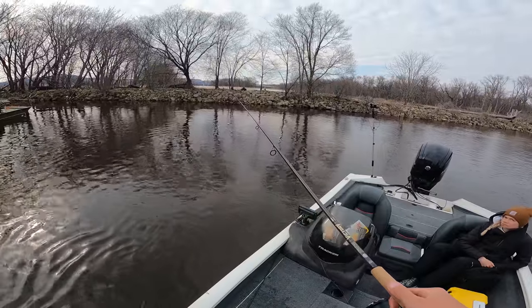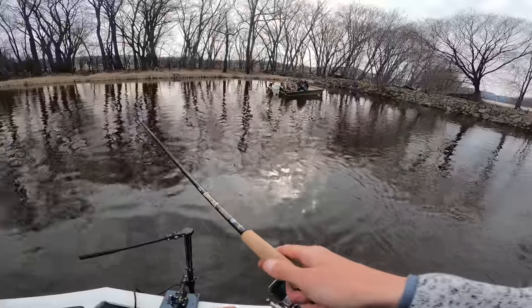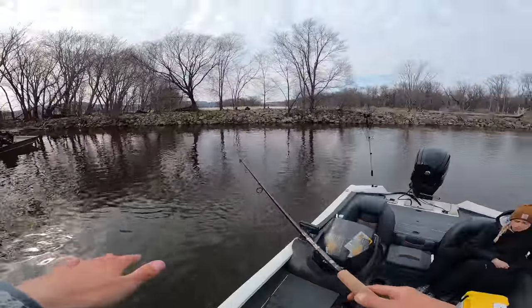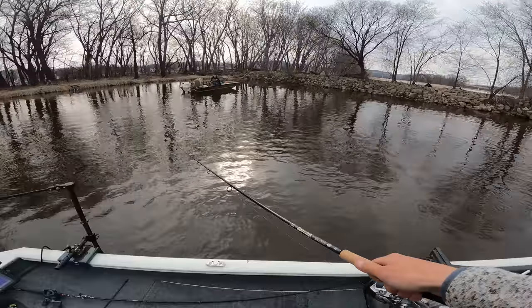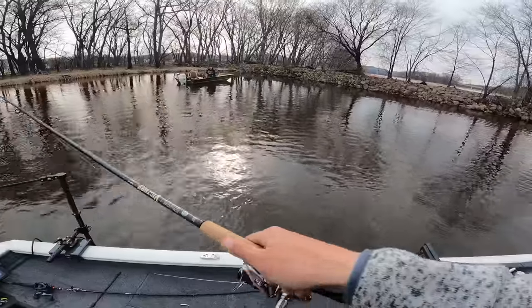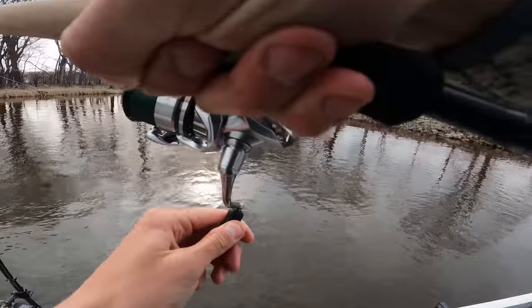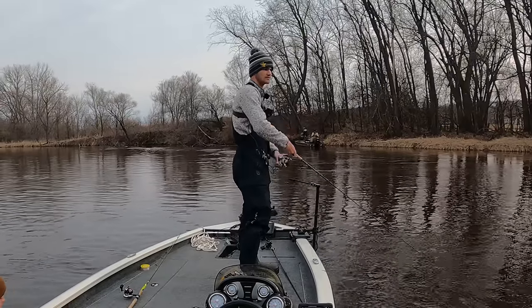All right, I'm gonna let it sink to bottom. It is a pretty light bait. And then I'm just gonna, oh, that was a fish right there. I'm just gonna kind of drag it on bottom. I got a bait on bottom and I got a bait about a foot off bottom. So we're just gonna kind of drag it. It's a fish. Giving me some good weight.